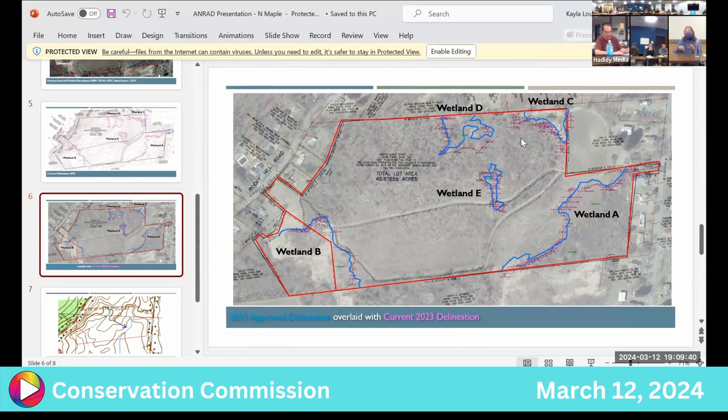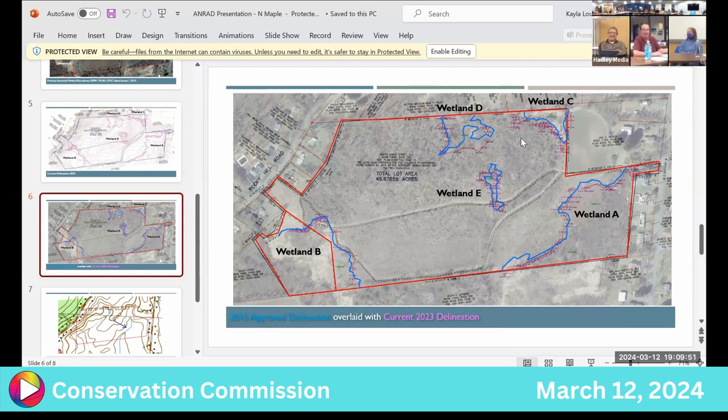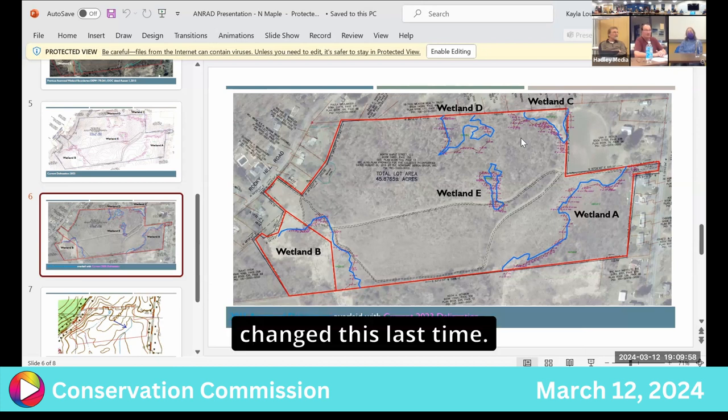All we're approving is the wetlands. They still have to come back to us. This is just a baby step, just so they know what they have to work with. And they can do it for the planning. Thank you very much. Because prior to that, they have to make sure what changed since last time.